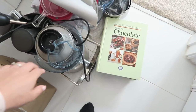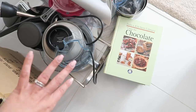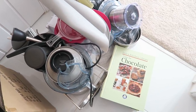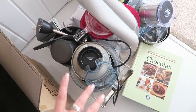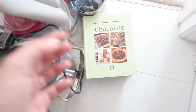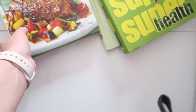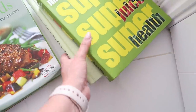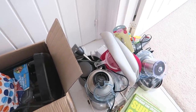So we've got, this is like a Heston whoever he is, like proper juicer. We paid a ton of money for this years and years and years ago, so I'm going to be selling that. Got some baking stuff, some really nice like fondant stuff from Next, but we never use it. I've got like loads of books, like Super Juice book, chocolate book, a Slimming World book, so much stuff. So I'm just gonna either charity shop them or sell them. But yeah, that's what I've gotten rid of so far.